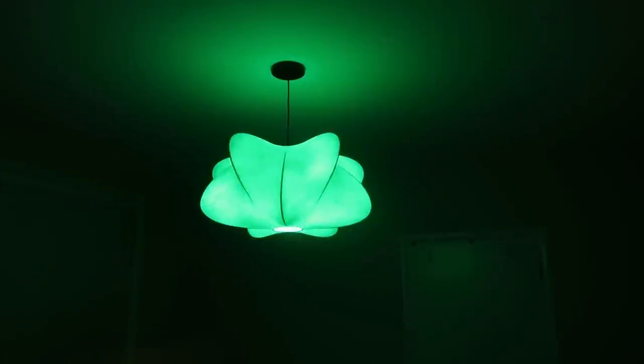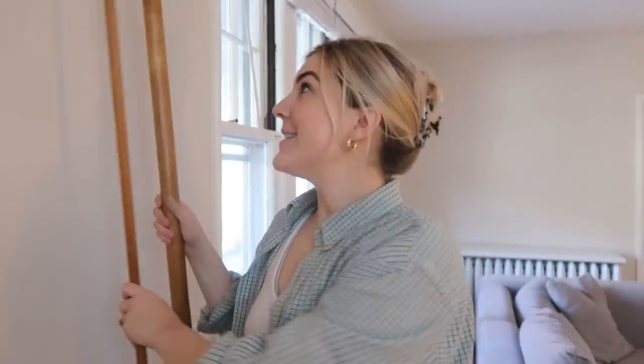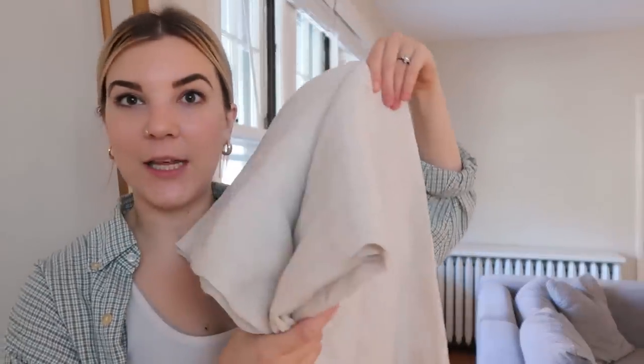For today's project, we are going to be installing my curtain rods that I picked up on Facebook Marketplace. These are a double curtain rod, so I have two curtains I'm going to be putting up. I have these sheer linen ones that will be in the back, and then I have these velvet burnt orange curtains that used to be in our bedroom in Nashville, and they fit the color scheme of the room so well that I decided to reuse them for this space. So those will go at the front.